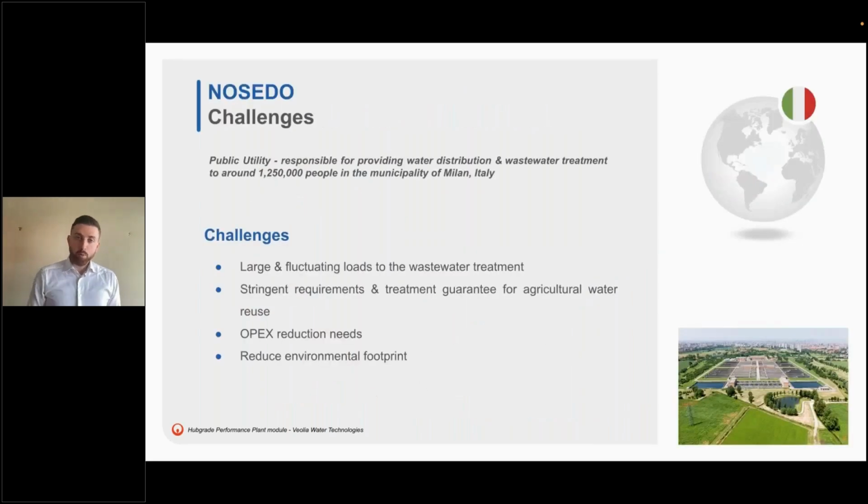So that's all well and good, but let's try and take a step into the real and show you what kind of results you can expect using such a system. So first we're going to Italy. The plant is called Nosedo Wastewater Treatment Plant. It's located in Milan. It is part of the public utility there in Milan, and the public utility there is responsible for providing water and wastewater treatment to around 1.25 million people.